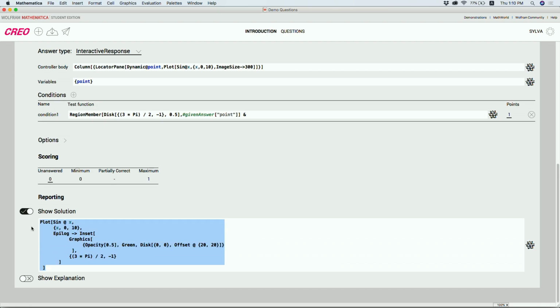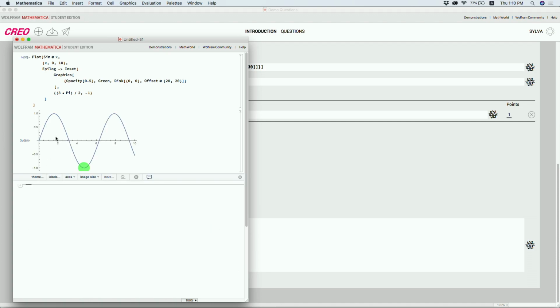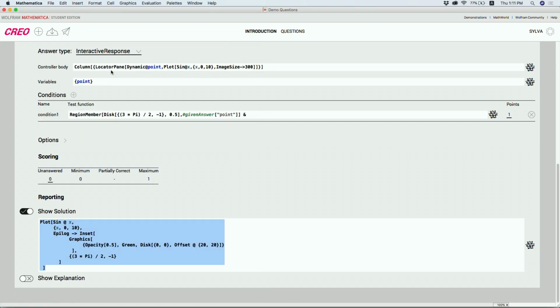So just to show you what this means. This was the exact plot you saw earlier, but we're giving this tolerance level to the students so that as long as the locator falls within this region, they're correct. Because the point of these questions is not to frustrate the students, it's really just to reinforce that they understand what the questions are asking.